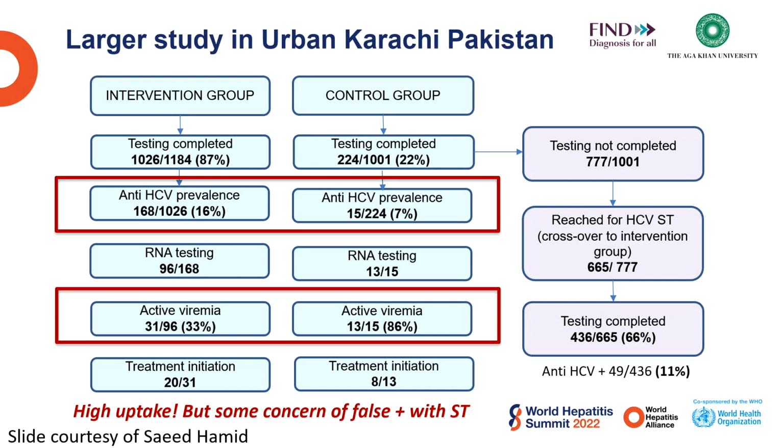And what he showed here, in a pretty large study with 1,000 people doing self-testing, is that in a control group of 224, only 7% went on to get testing after being asked to participate. So you can see that they did have a high rate of uptake, which was great.